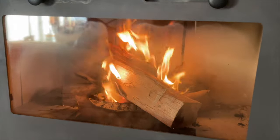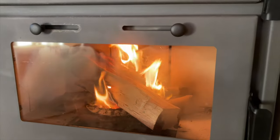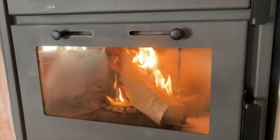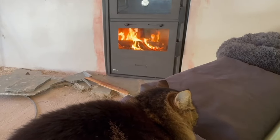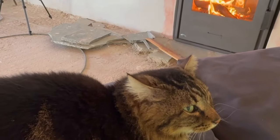Having an operating wood-burning stove in the house feels like such a huge milestone, and it makes the place feel so much more homey. I'm pretty excited. It just is something I've been waiting for. Dickie Doo, you like the fire? Yes, it's a good girl.